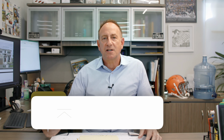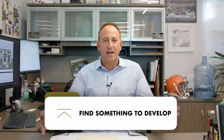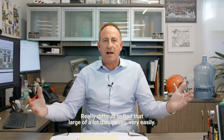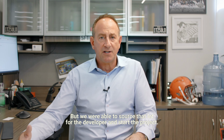The first part of the project for this developer was to find something to develop. Like, where's an old house? Where can I find a big lot? And this was a 9,000 square foot lot. Really difficult to find that large of a lot these days very easily, but we were able to source that lot for the developer and start the project.